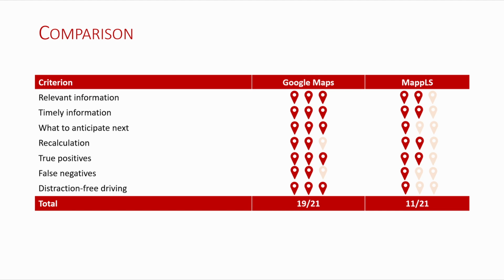For recalculation, although not part of this particular video, both the systems scored about the same. As you would have seen, I did not violate any of the instructions from any of the navigation systems. So this is based on my experience with both the systems outside of this video. Coming to true positives, Google Maps was very good, 3 out of 3, and MappLS was not that great, 2 out of 3.